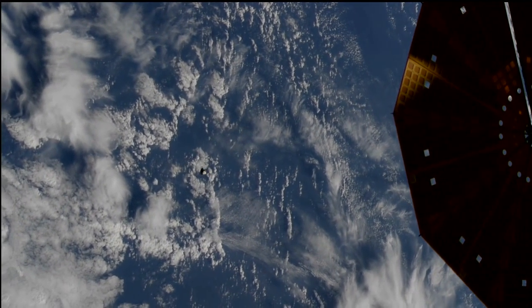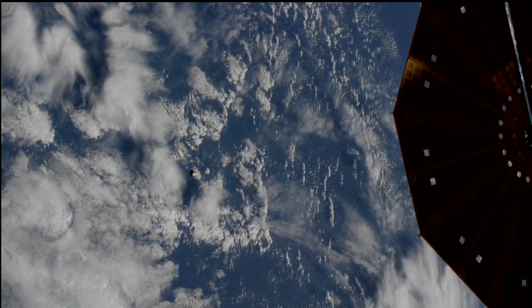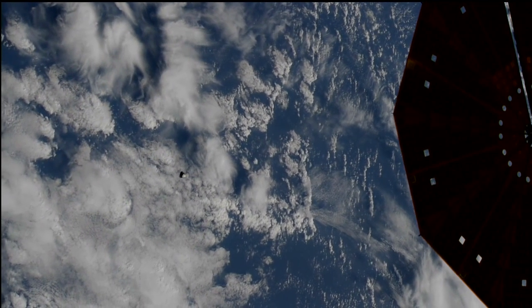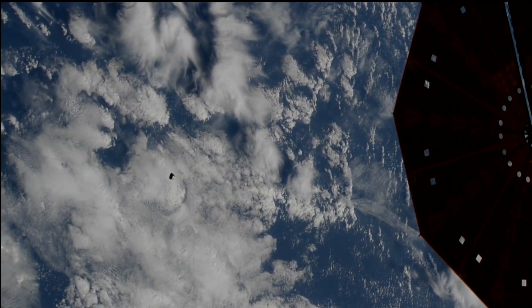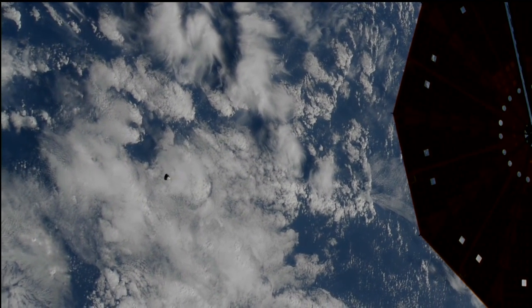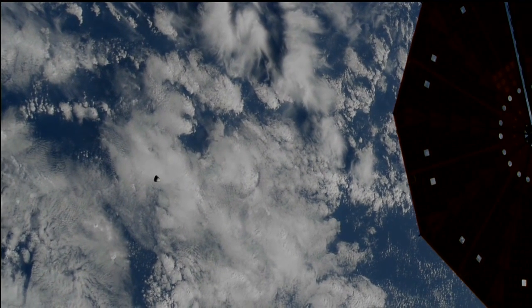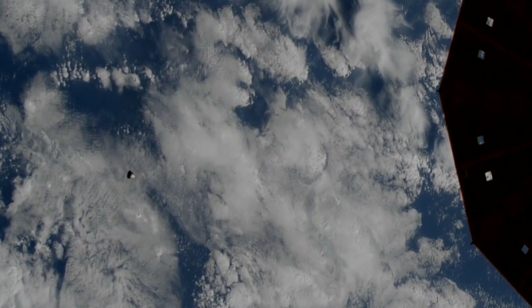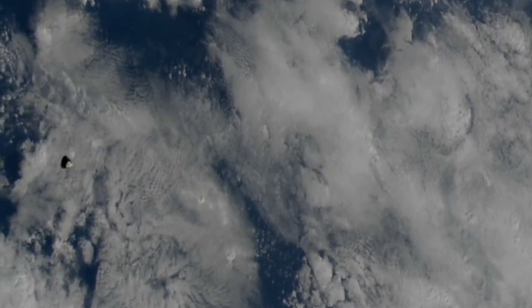Camera view continuing to track Starliner, which is exactly where it needs to be. About 20 seconds away from the approach ellipsoid exit. Entry cover closed and latched. And of course, zooming in.